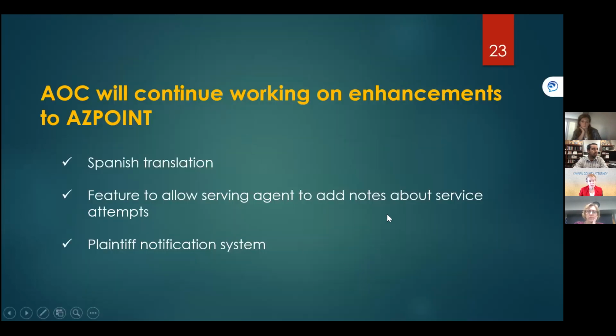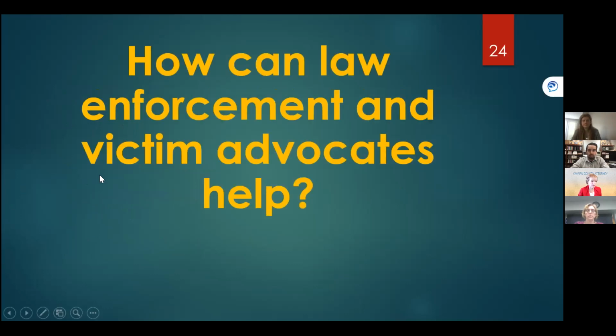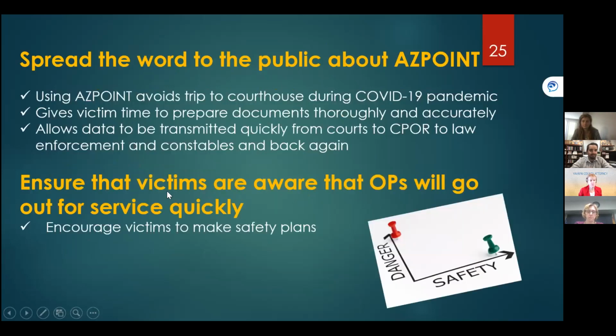And so just in terms of wrap up, these are some of the enhancements that AOC is still working on. I noted here Spanish translation, but I believe that has already occurred. Kate can correct me if I'm wrong. But additional features include allowing the serving agent to add notes about service attempts and the plaintiff notification system. And then how can law enforcement and victim advocates help with this process?